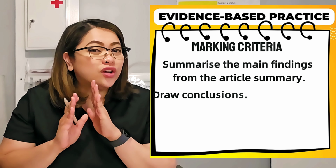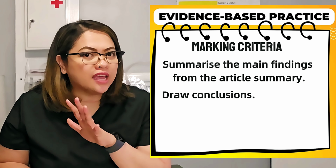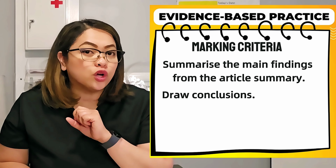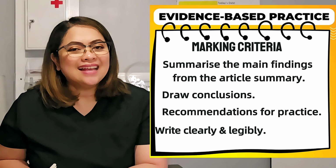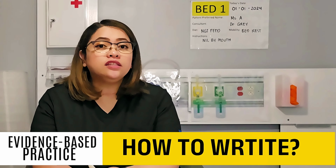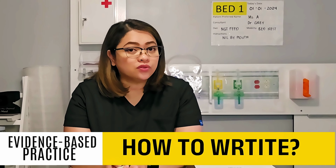That's why on your last statement, you have to make sure to use the words in conclusion or therefore I conclude, as long as you make your conclusion. Also, you have to make a recommendation for practice. So now, nurses, my question is, how are we going to write this evidence-based practice regarding the use of honey dressing on venous leg ulcers?